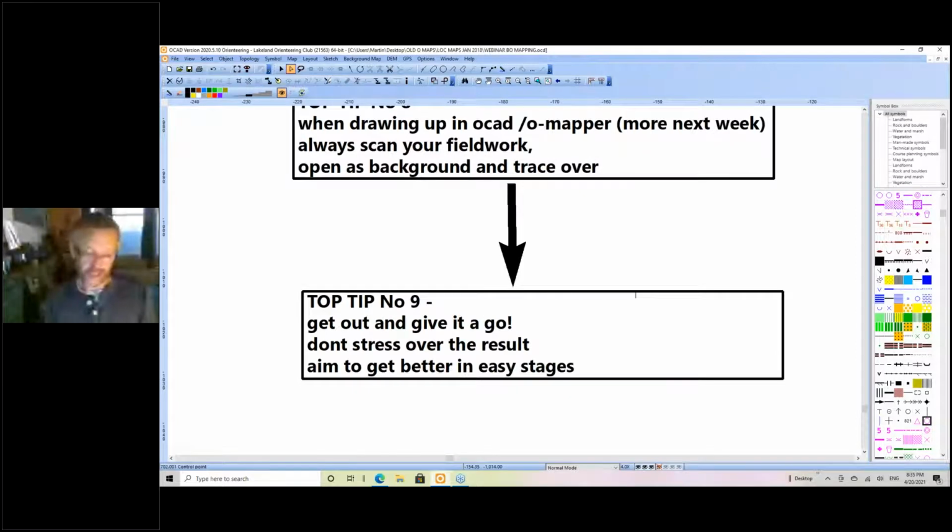Right, top tip number 9. Just go out and try mapping, give it a go. Don't be put off because you only see maps by professionals and you think you have to do a professional job. My maps were rubbish for years, I'm sure. Perhaps they still are. Don't stress over what you produce, and just aim to progress in easy stages, I think.